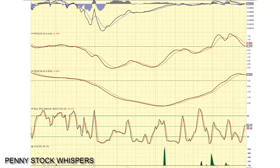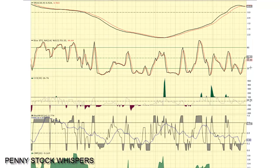Slow stochastics looking good here. It crossed over the 50 line not too long ago. We were sitting at 53.33, and crossed over the signal line only moments before that as well. We're in a strong buy region right now, and I like the way that the slow stochastics is looking. It's playing nice with the CCI as well, which is in a great place. It's at 26.76 and continuing to climb.